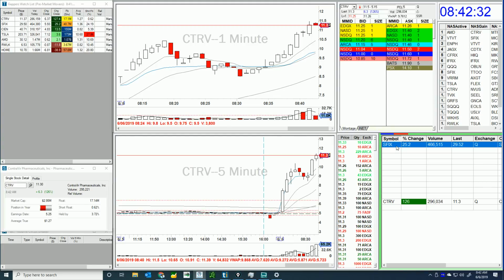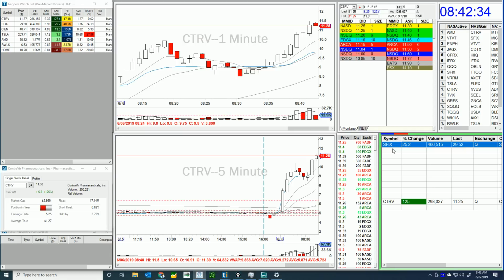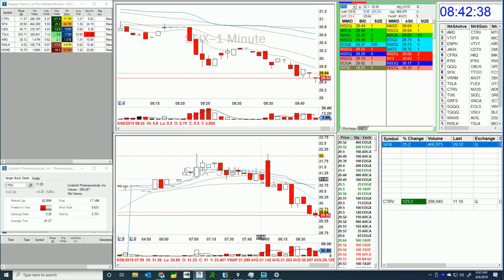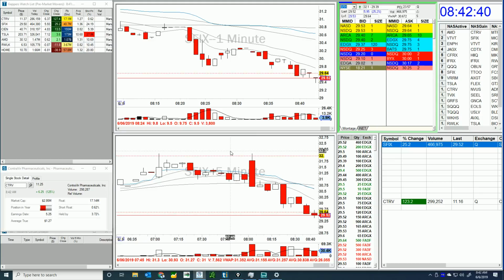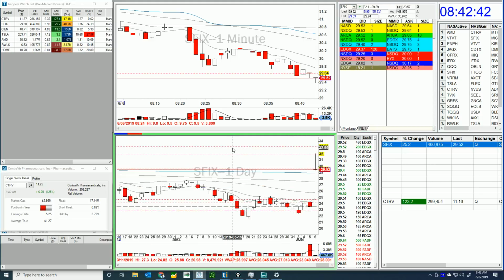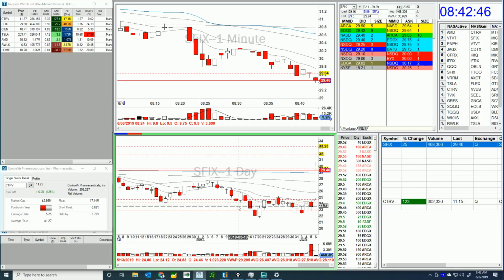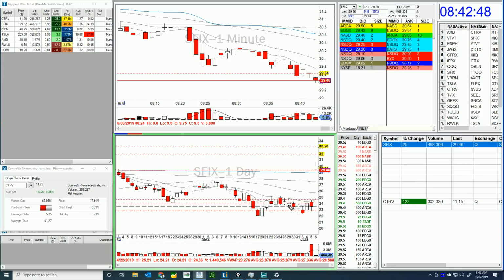This was a little larger float, 40 million shares, up 25.2, 466,000 shares traded here. So this looks nice. That's a nice little downtrend going on right now in the pre-market action. Daily chart looks okay, looks decent. I like it actually. It's got a nice little flow to it.